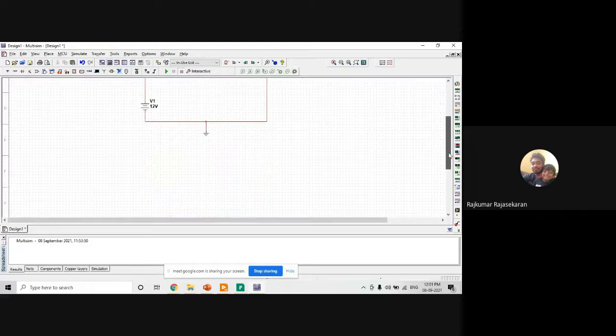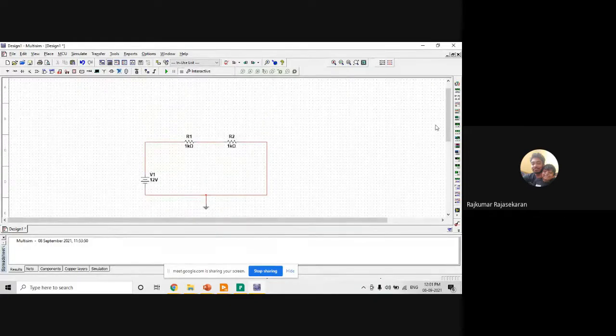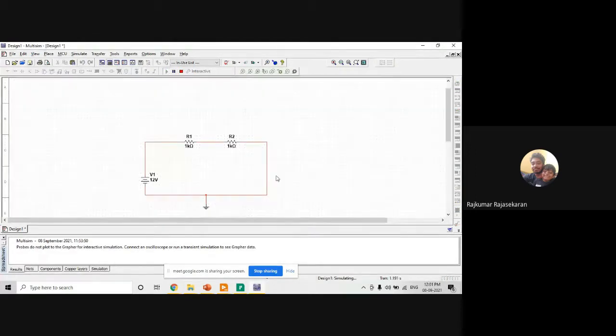Now we need to make some measurements. To make measurements, you can just run this program. If you see the circuit is getting simulated, you can see on the bottom right corner that the circuit is getting simulated. You also have some tools which enable you to make the measurements. Let's say I want to make measurements across this resistor.